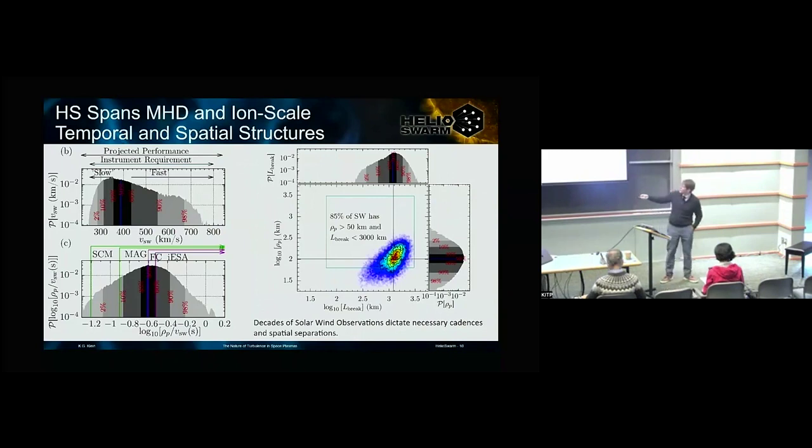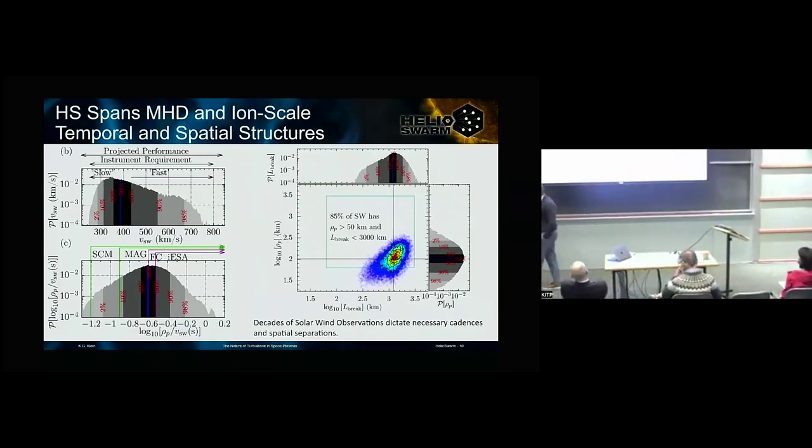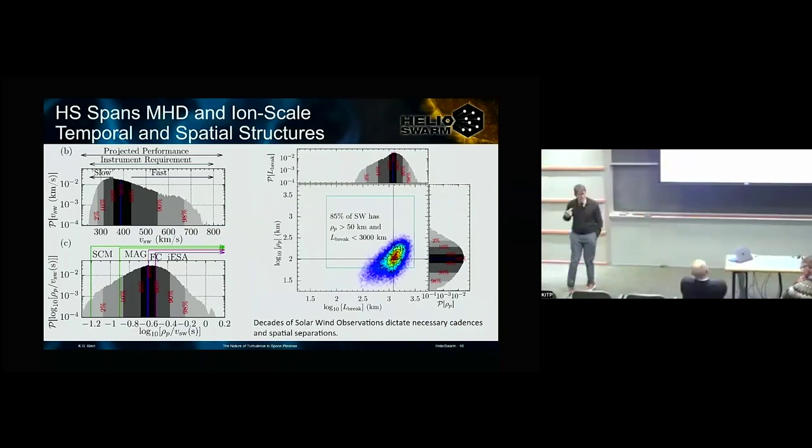We also have a requirement that we are measuring quickly enough that we can measure those advected scales that are going to be pushing past us. Given the hundreds of kilometers a second that we typically measure, that dictates that we need to be measuring at 8 times a second to make sure that we're actually resolving these structures moving past us in typical solar wind conditions.